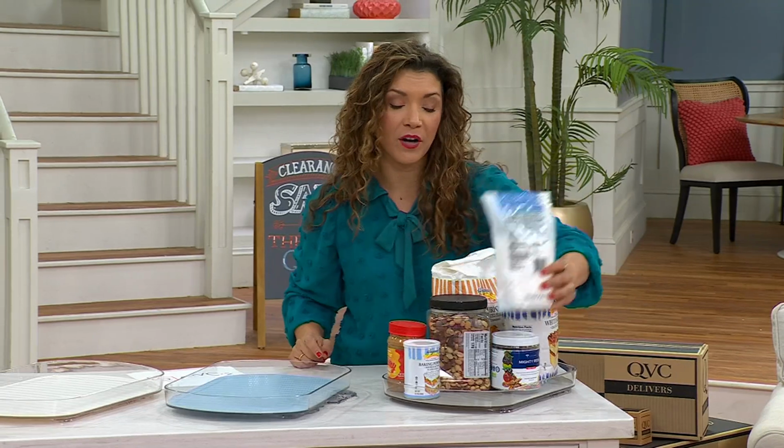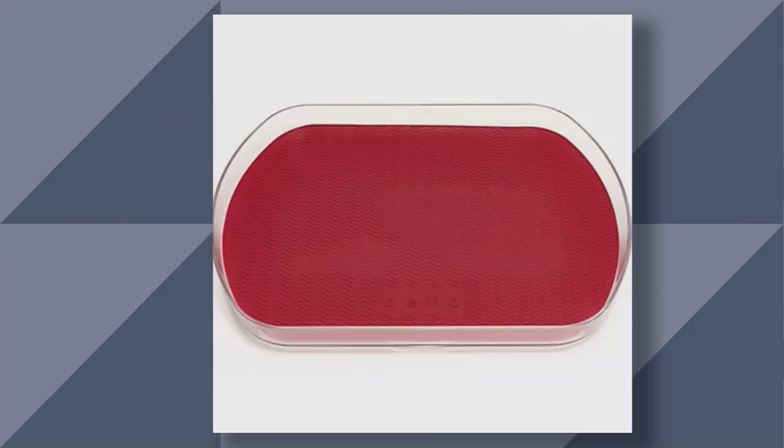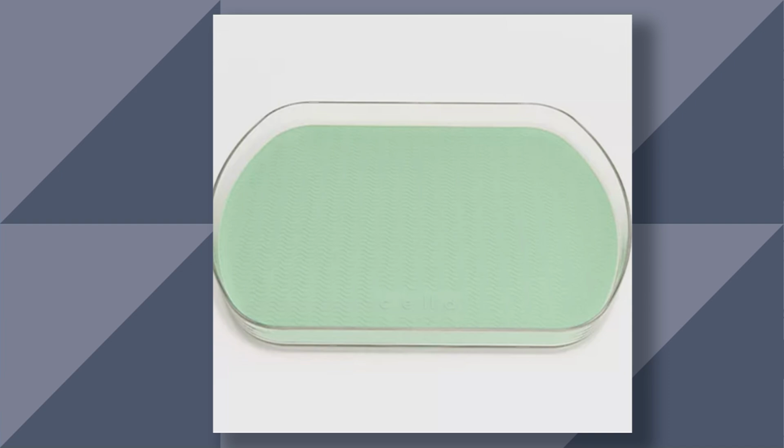Take a look at a couple other colors because we also have red. I like this if you want to keep one out on the counter, and maybe this is your little buddy with your utensils and your seasonings right next to the oven and the stove. And then I also have green tea, $18.99.